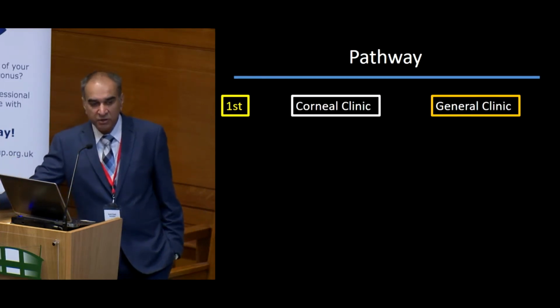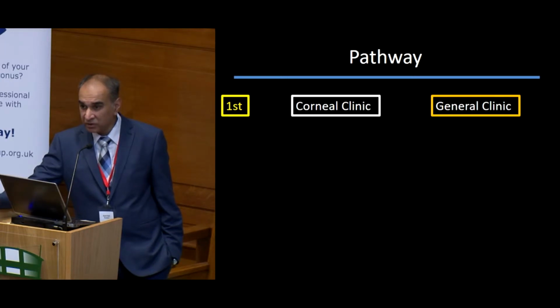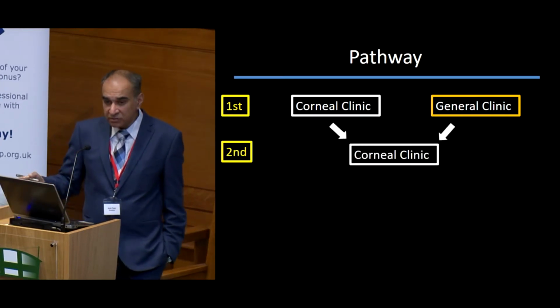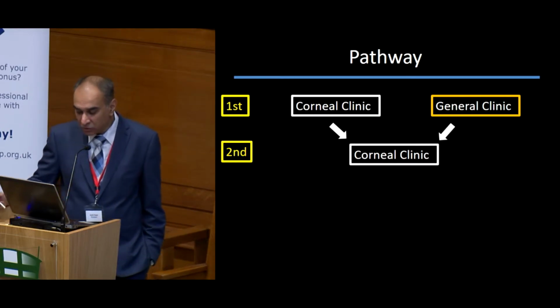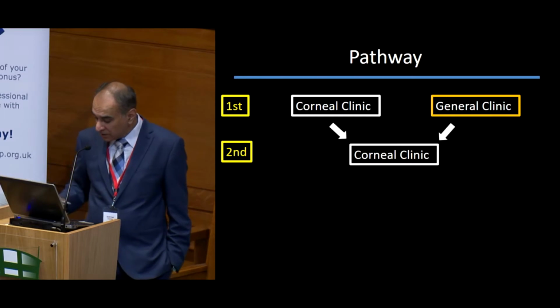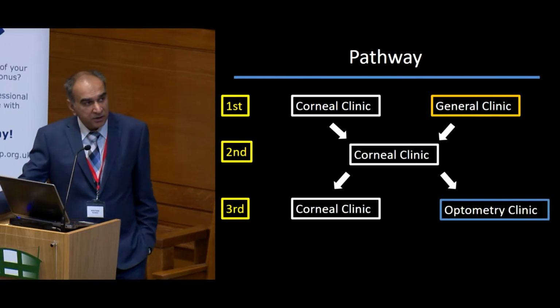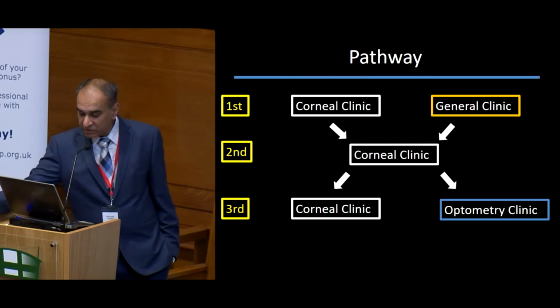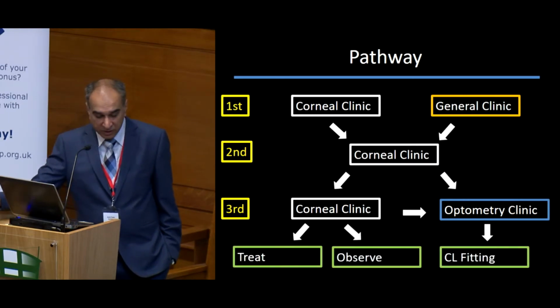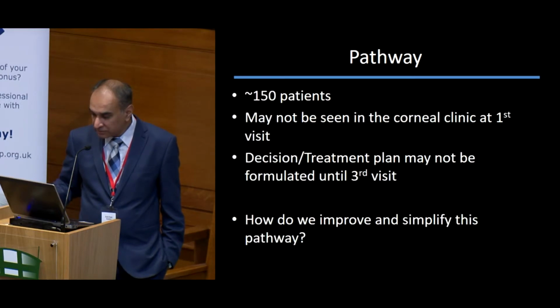And I looked at what happens. So the first visit could be in a corneal clinic or a general clinic, and they could see either the consultant, the associate, a junior doctor, or someone who doesn't specialize in corneal diseases. The second visit was then in a corneal clinic. So all patients in the general clinic were referred to the corneal clinic. Some of them may not have had the investigations, topography, etc., or the information given to them. So then they would come back again to the corneal clinic, either for monitoring or be sent to the optometry clinic for refraction or contact lens fitting. And either treated, observed, and rarely discharged.